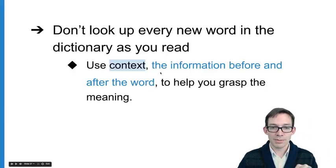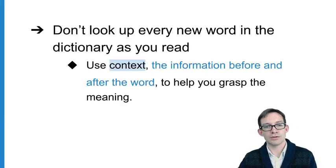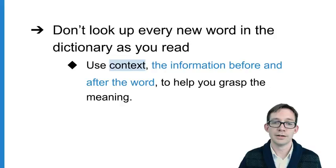Okay? So pay close attention, not just to the word itself. Don't stop at the word. You have to keep reading, because you may see the definition or the meaning afterwards.